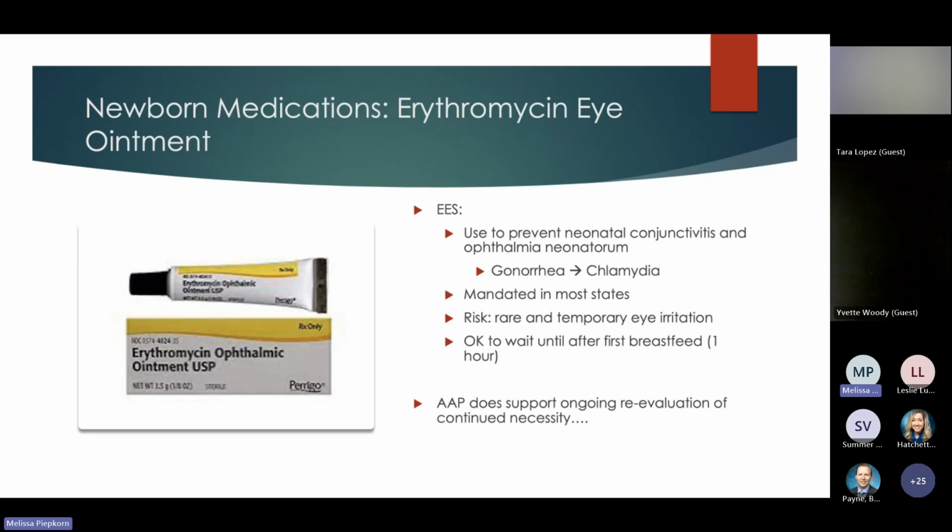The other thing that's important, and sometimes this helps parents be okay with giving these meds, is that it doesn't have to be as soon as the baby's born. Mom can do skin to skin. She can do her first breastfeeding. She has time to bond. So really, what most of the research will say is you can wait an hour. And the hour mark is just because that's what's been studied. We don't necessarily know that if you wait longer than that, there's a problem. That's just what's been studied in the literature, so that's what most people will quote.